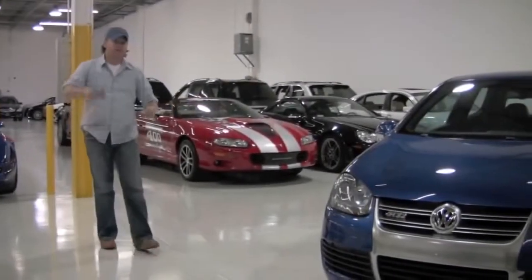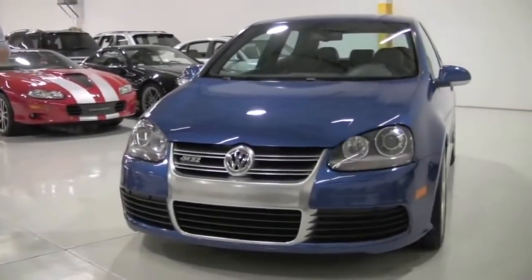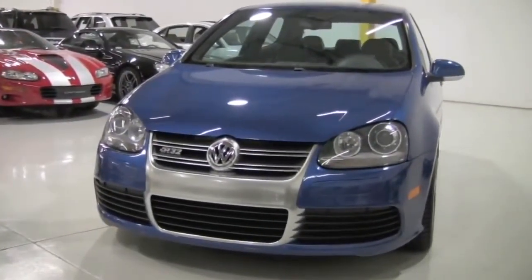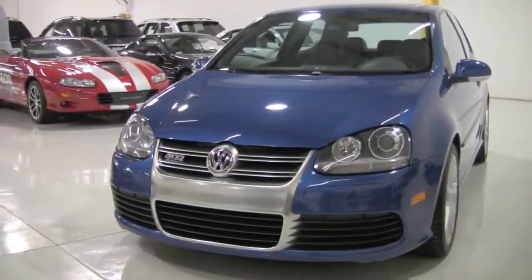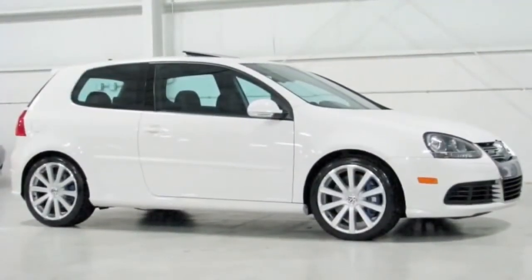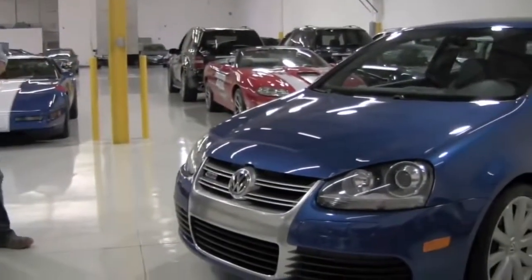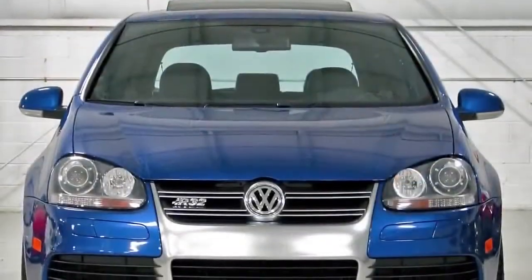This R32 is actually one of two that we have in stock. We bought them off the exact same owner. One was a daily driver. We're looking at that right here, and another one is a 1,500-mile white example that's virtually identical. That was a Sunday driver. For whatever reason, doesn't matter, we've got the cars. Really excellent condition. I call it a 9.5 out of 10. Just saved for 41,000 miles.